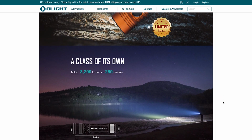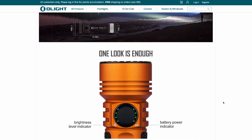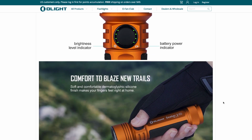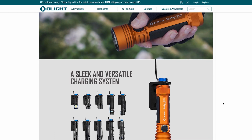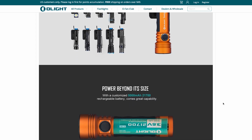You see there's 3 LEDs in there with a max lumen count of 3,200. Take this thing outside, poof, man, you will illuminate the neighborhood. So very powerful light, and I think I said that it is 30% off or $99.95.